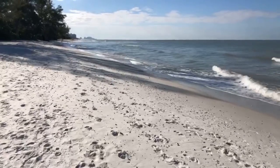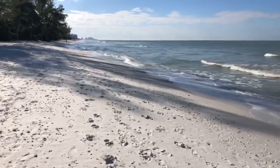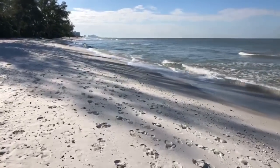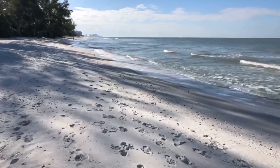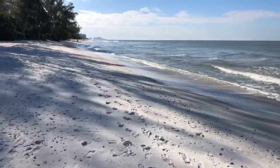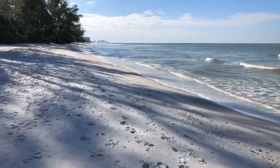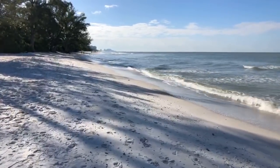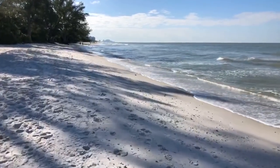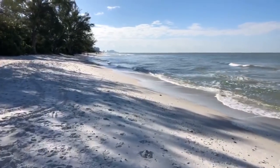Boy, it is really warming up nicely. It was 57 when I started this morning. It was a bit on the cool side for me. Now it's really warming up. You see the shadows on the beach now. I love those shadows. The trees making these nice long shadows across the beach.